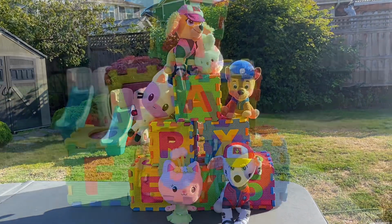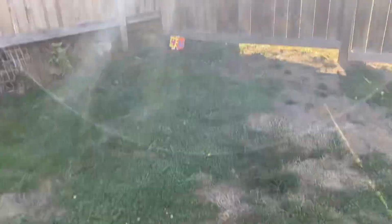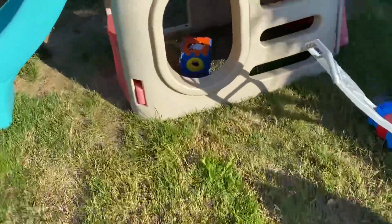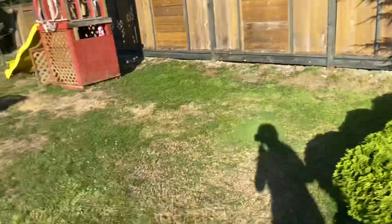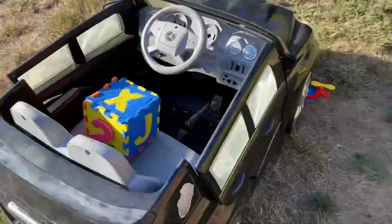Let's try and find all our friends in all of these letter number boxes. We're gonna place them around the yard and have our little friend help us find them. There are 6 boxes hidden all throughout the yard. What do you guys think? Is she going to be able to find them? I don't know, we'll sure find out.